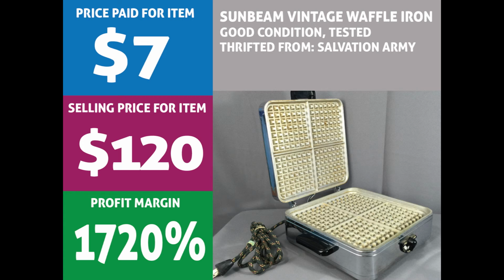I put this thing up there, and it didn't last 3 weeks, and I sold it for $120, for a 1720% profit on this item. $7, sold it for $120. I've done this more than once on vintage waffle irons.